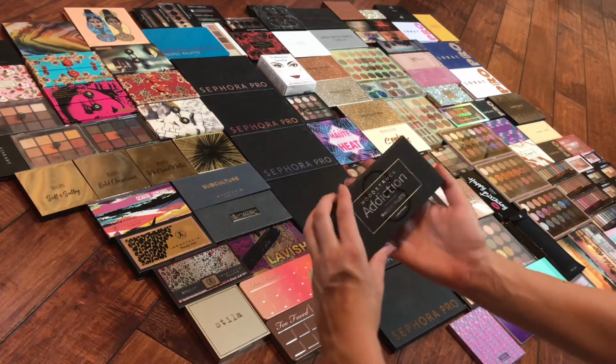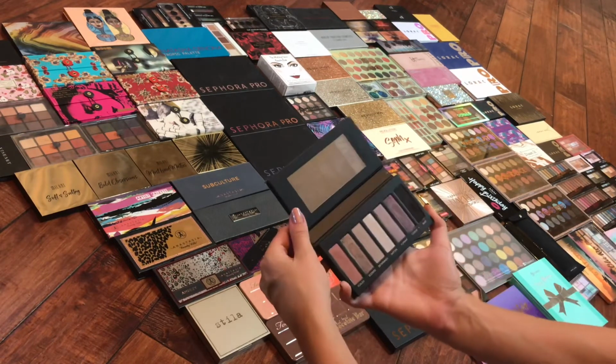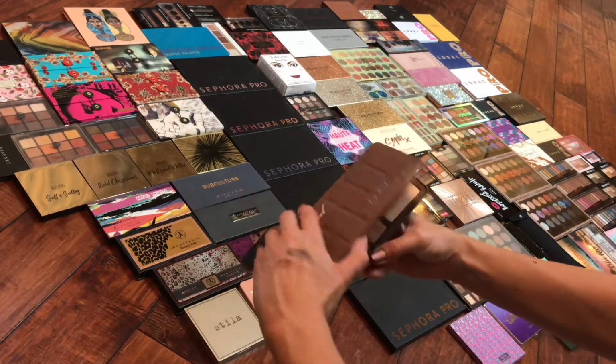Here's a palette by Unique, which is a brand that you can only get from a consultant. The colors are really pretty, but I never find myself reaching for it, so I'm going to pass this one along. Too Faced Semi-Sweet Chocolate Bar.